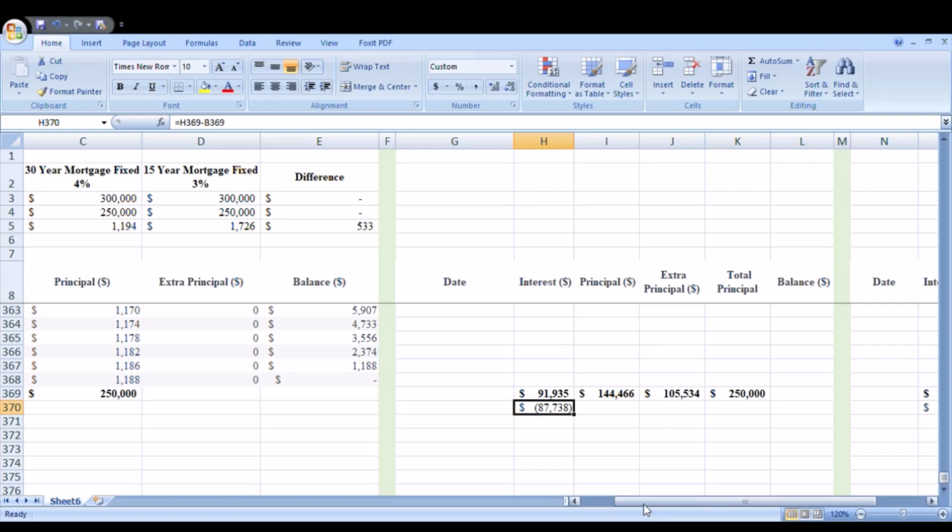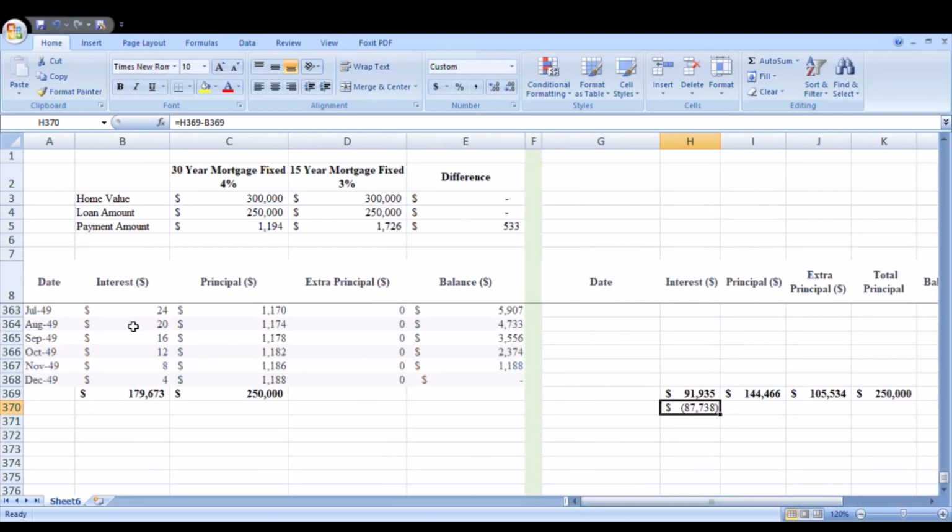So this is the more traditional option, which is to just go in and take a 30-year mortgage fixed at 4%, and you pay $1,194. Again, I kept taxes and insurance out, or any HOA fees, just because those are equal in both cases. So we wanted to compare apples to apples, so I left those out. So your payment amount just for principal and interest will be $1,194, and you would continue to pay that over 30 years.